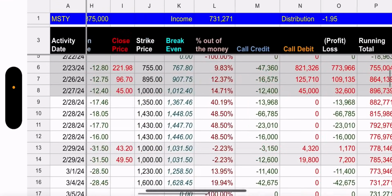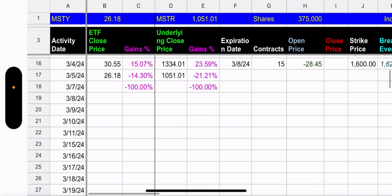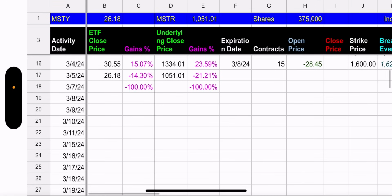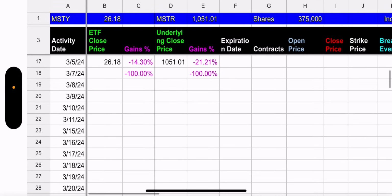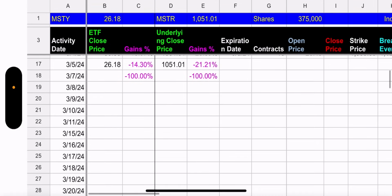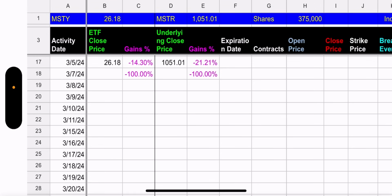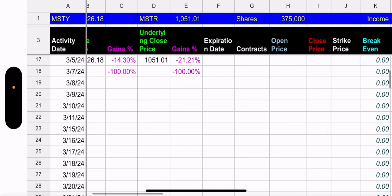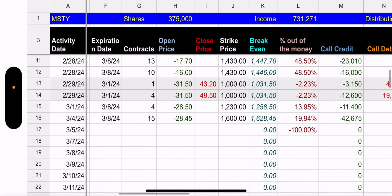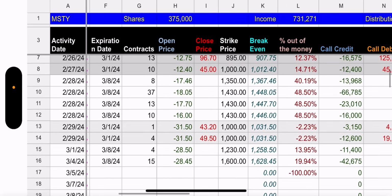See, as quick as it goes up, the day before we had 23% gains for MSTR. And the day after, we had 21% loss in MSTR. So for those of you that bought on March 4th, that sucks. I'm sorry that happened. But hopefully you'll recover your gains. So MSTY only went down 14.3% because, again, they have the weekly calls that do better when the underlying goes down. And here's all the weekly calls that are in white and all the break-evens. Way too many to go through, but we'll cover them in the active tab to see how they're doing.